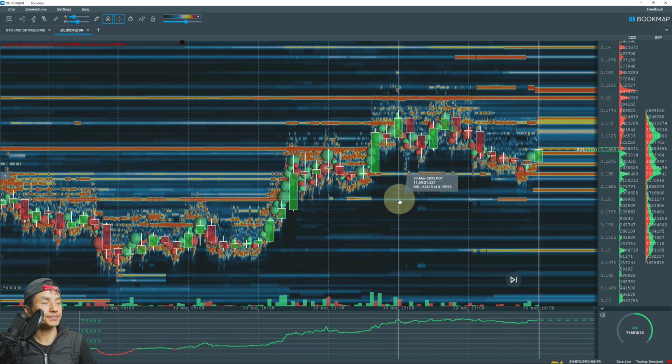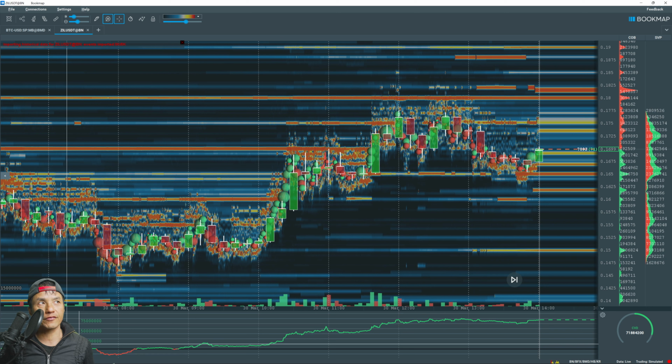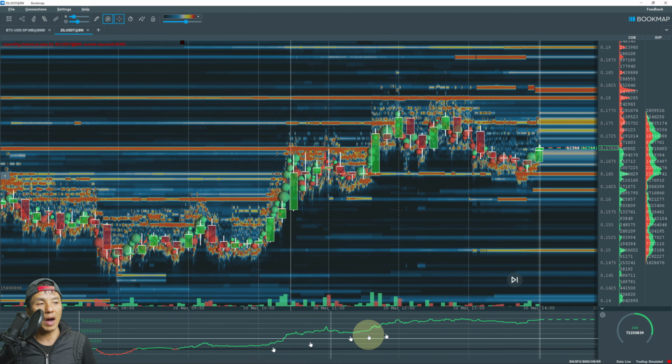Excuse me, allergies. Okay, so what do we have here? You see here the cumulative volume delta. Cumulative volume delta is the accumulated difference between aggressive sellers and aggressive buyers, sells and buys, bids and offers. And when it's negative right here, that means the sellers are more aggressive right here and here. But overall, if you look at the trend, the buyers are more aggressive.